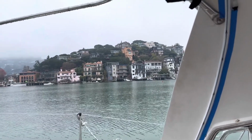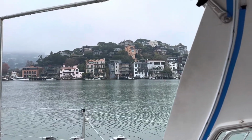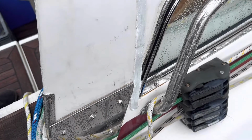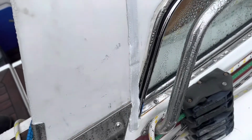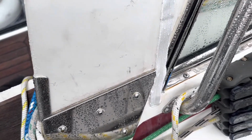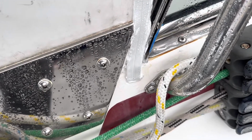I could see where likely it was coming in, which was a tiny little hole, and I'm just going to show you that now. So this is where the solar panel wire comes down from the solar panel on top of the hard top down here, and then of course it had to go inside. So that entrance there is where all the water, I was pretty sure, was coming in.